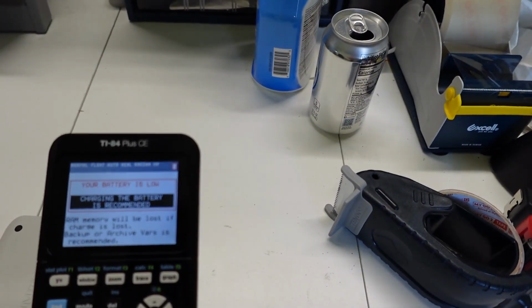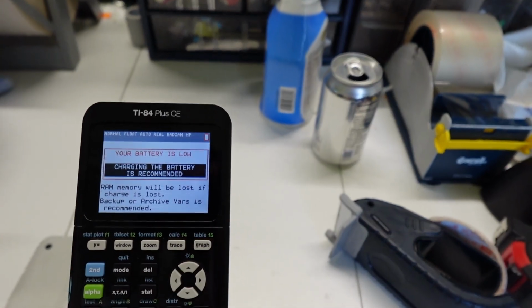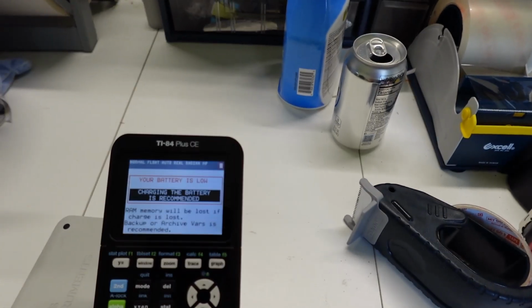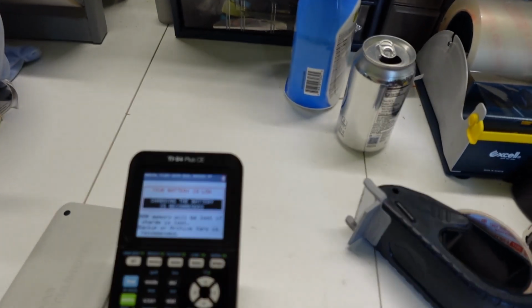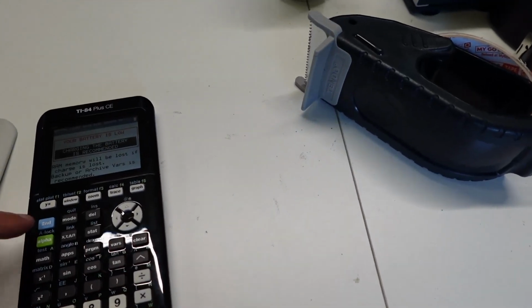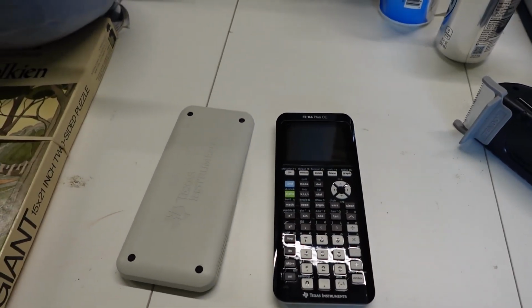I didn't actually read the message, but it says charge, gosh, I cannot get that to focus. Charging the battery is recommended. So I just wanted to share this bit of knowledge for those of you that might come across these in the wild. As many of you probably know, TI or Texas Instruments graphing calculators are really, really good resellers.